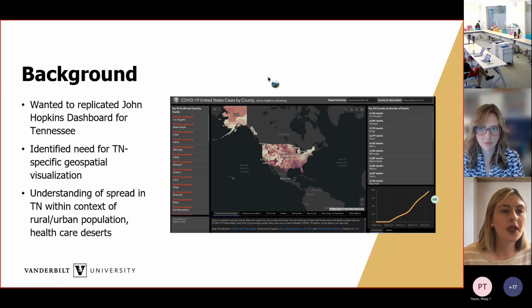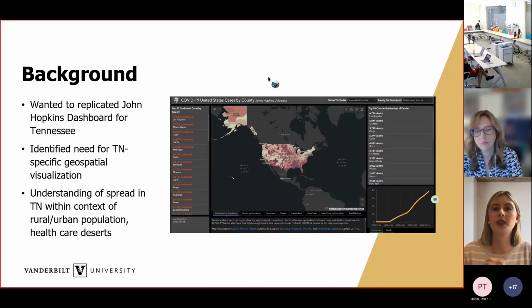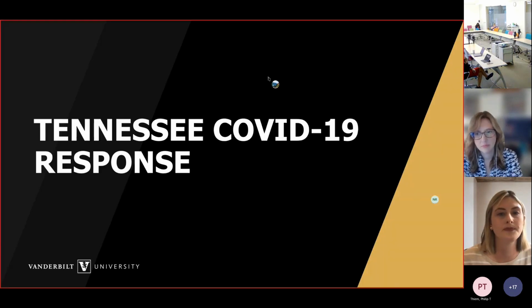In doing this, we really wanted to replicate something like the Johns Hopkins dashboard for Tennessee, but again, we identified that need for a geospatial visualization because this type of data is inherently geospatial. We also wanted to understand spread in the context of Tennessee itself, especially because we have an issue with healthcare deserts here, and we have these disparate areas of very rural and very urban populations.